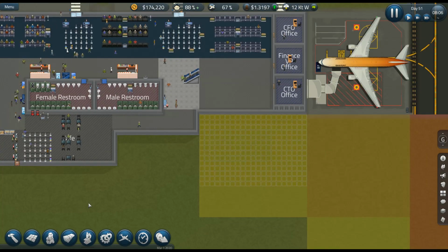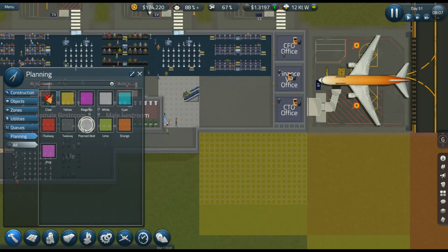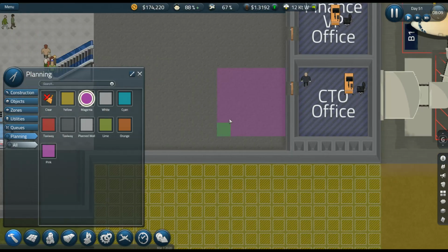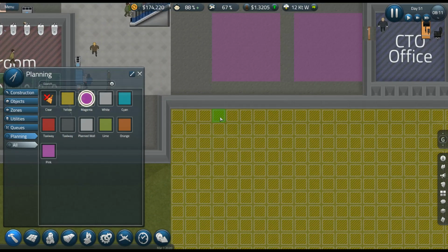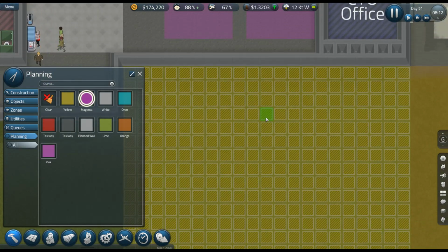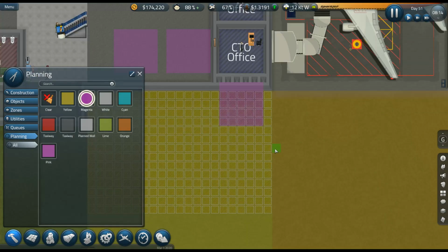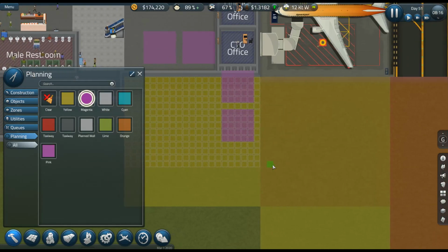What are these, 5x5, right? Let's do a little planning. Planning, magenta. All right, so if we did another office here, 5x5, that works out pretty well, right? And then now we need a reception. So we wouldn't count this one, it would be 5x5. I don't know how many total offices we would even need, but we could do another 5x5. Remember, this gate would be upstairs, so there's no problem there.